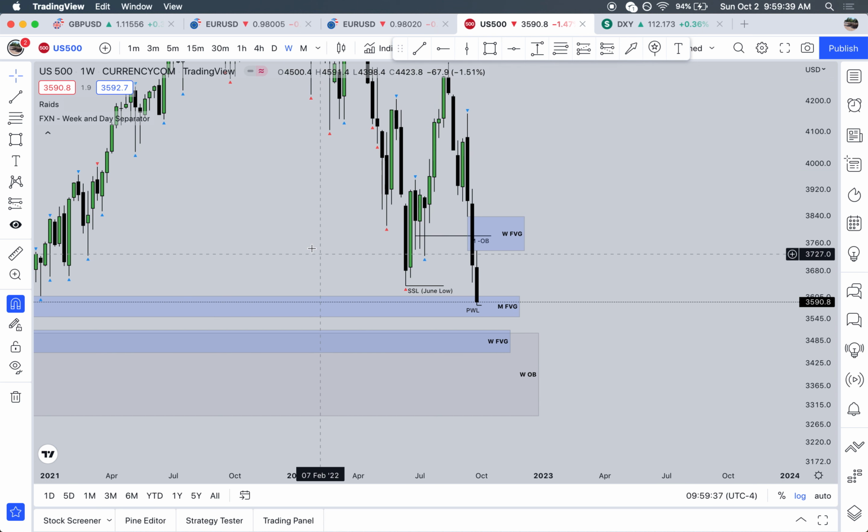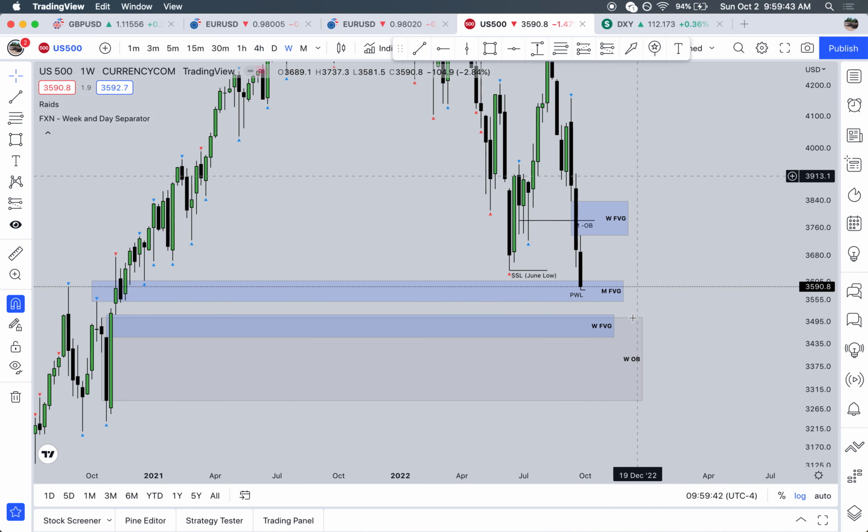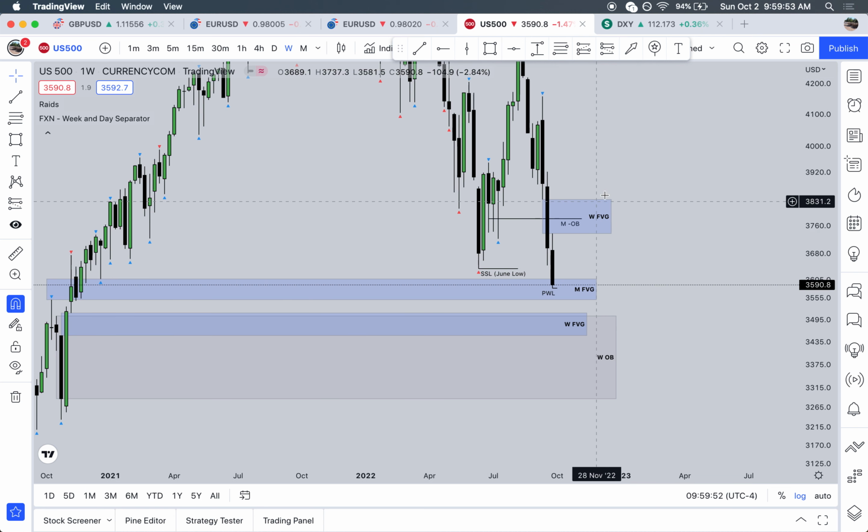So it's a little bit confusing for me, honestly, because I could see both things happening. So really, I'm just going to wait for this weekly opening to occur and Monday price action. And then we also have this monthly order block in the same area as this weekly fair value gap, which is nice. So I think eventually we're going to come back, draw up into here, and then trade down.